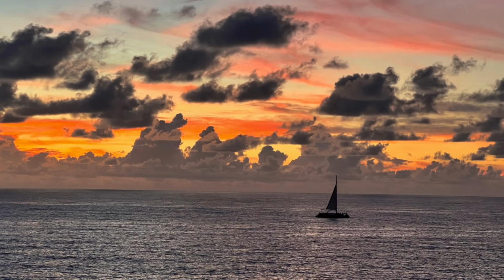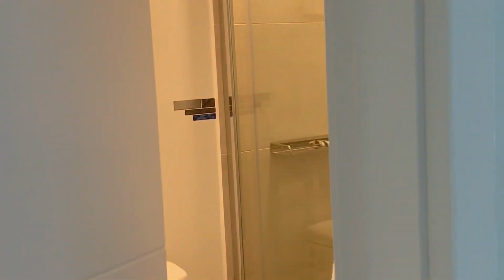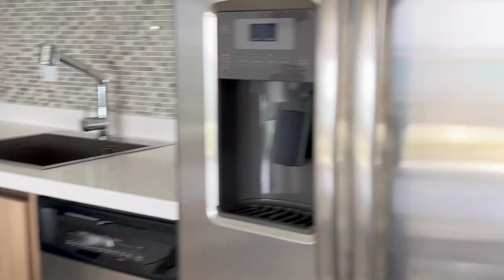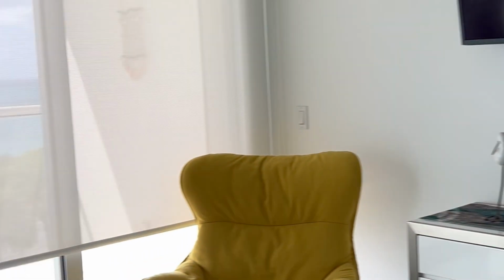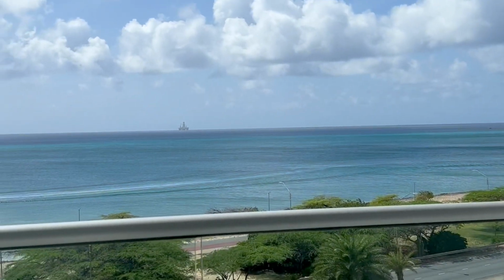Not only did our Airbnb give us a great view of the beach, it was beautiful inside as well. Hey there, here we are in our Airbnb. Nice bedroom. Ensuite bathroom. Has a nice big shower stall. Washer and dryer. Just enough kitchen when you're on vacation, because most of the time we're going to be outside, and there's the beach. So there you go.